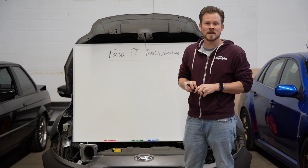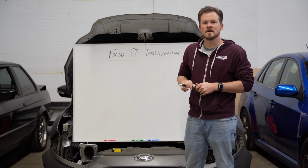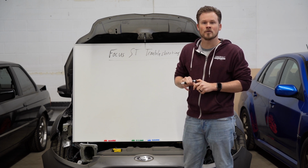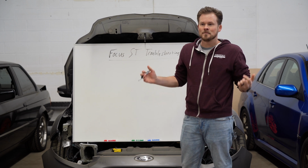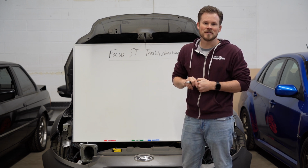Speaking of problems that your tuner can't help you with over the phone or over email, I have had someone call me and ask me where their car was leaking oil from. They were in a different state and they wanted me to tell them where their oil leak was. And that is not something that your e-tuner can help you with.